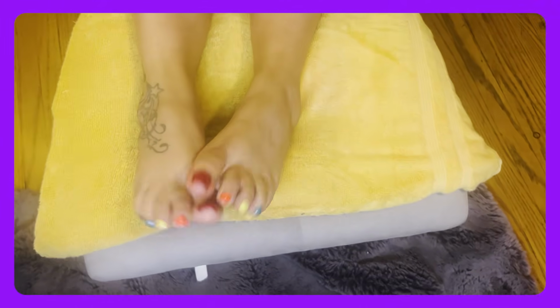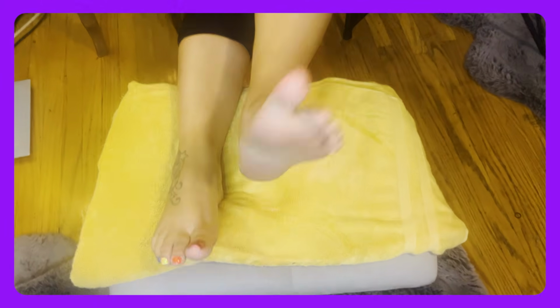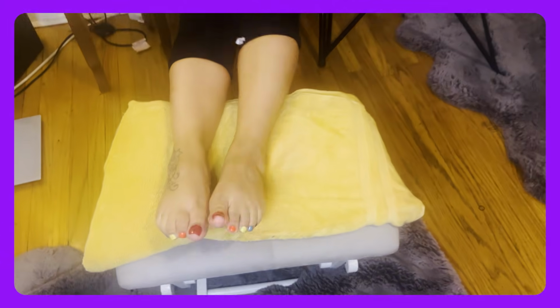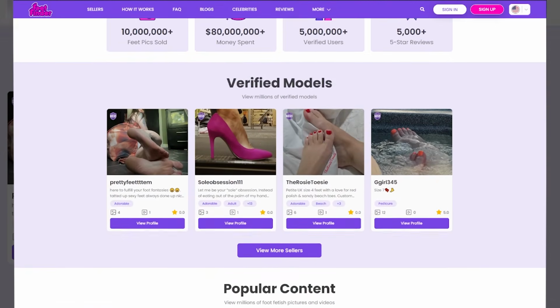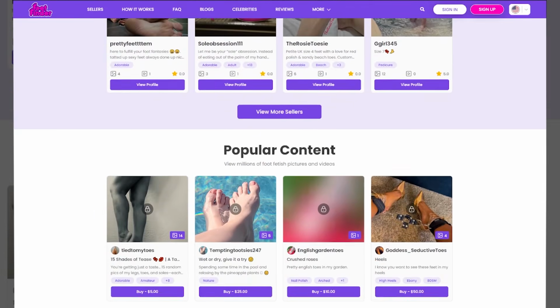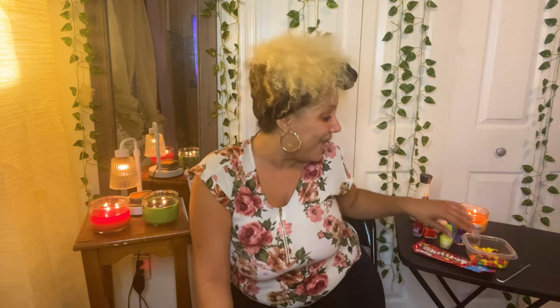If you're on FeetFinder, little details like this make your profile stand out and keep your fans coming back for more. Themed nails like these aren't just for fun. They're a smart way to add personality and uniqueness to your feet content. On platforms like FeetFinder, having creative and eye-catching photos can really boost your sales and set you apart from the crowd. Even simple themes like what I just did, matching my favorite candy colors, can make a huge difference.